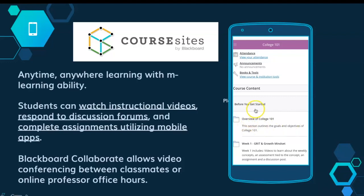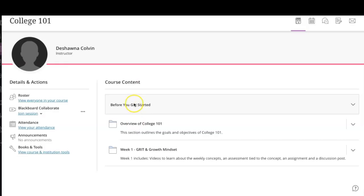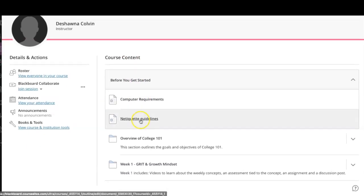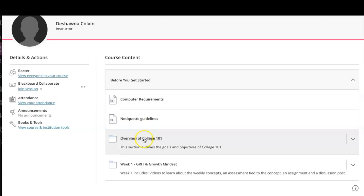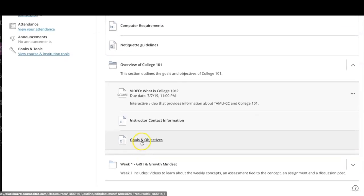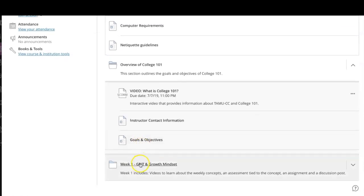So looking at the class, before the students get started, they're able to click on "Before You Get Started" and see computer requirements, the netiquette guides, and an overview of what College 101 is. Within that folder, there is an interactive video where students will watch things related to TAMCC and College 101 and be able to respond. There's instructor contact information, goals and objectives of the College 101 course, and then week 1.